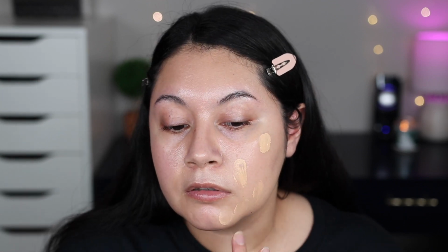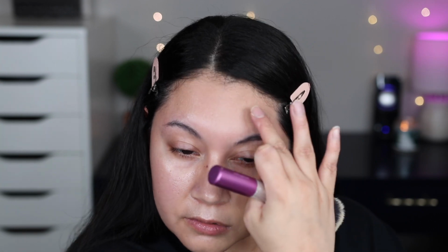Maybe like medium coverage. So far it did even out my skin tone really nicely, but I definitely need a little bit more. These pumps are actually very tiny, so yeah, I definitely need more foundation. I'm gonna dot it on and maybe work in sections. Okay, the shade match is decent. It looks a little yellow, but sometimes I prefer that because it all ends up looking seamless in the end. I'm gonna dot a little bit up here.